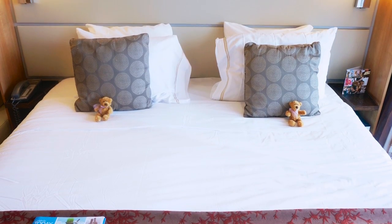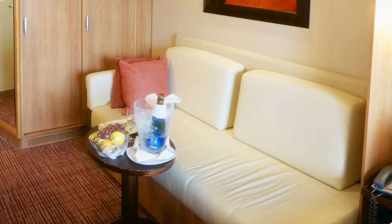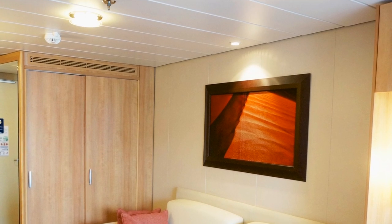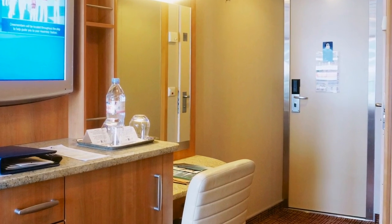Our teddy bear friends approve of the comfortable bedding and the welcome storage cubbies above. The sofa and closet area is easily accessible, making a nice area for perhaps some room service or watching some free or pay-per-view video on your television.